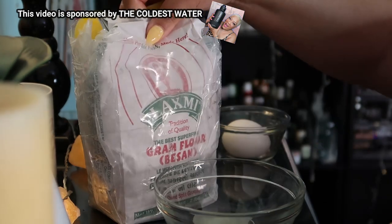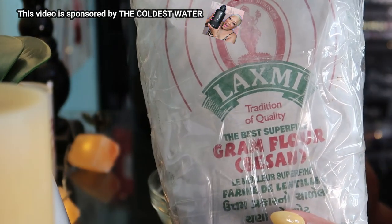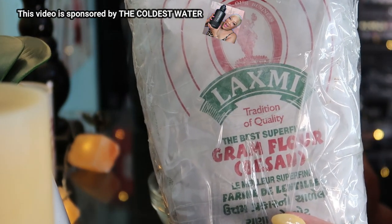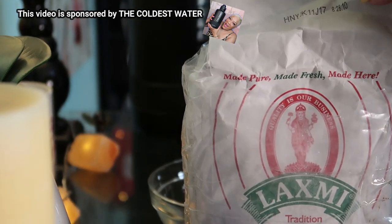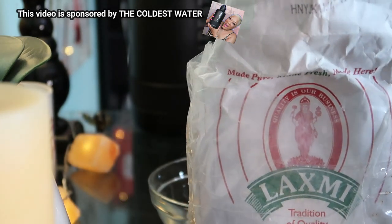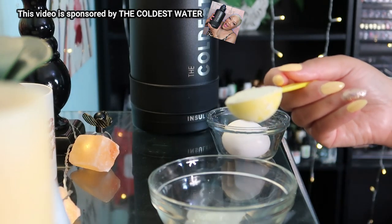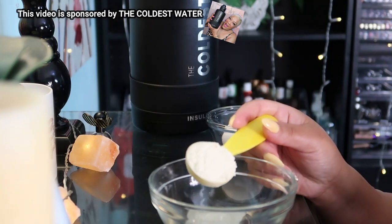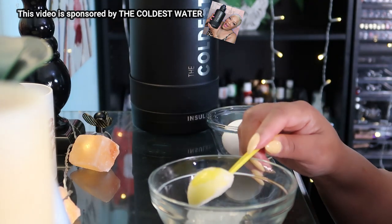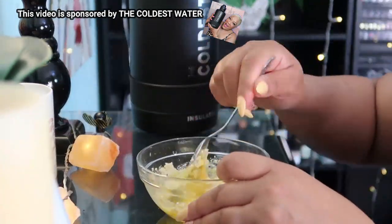We're also going to be using 2 tablespoons of gram flour. Gram flour helps in maintaining the elasticity of the skin and helps to prevent signs of aging. Gram flour will help cleanse and tighten the skin, and it helps lighten acne scars. It lightens pigmentation to a great extent. This helps to restore your skin tone and leave your face with a luminous glow.